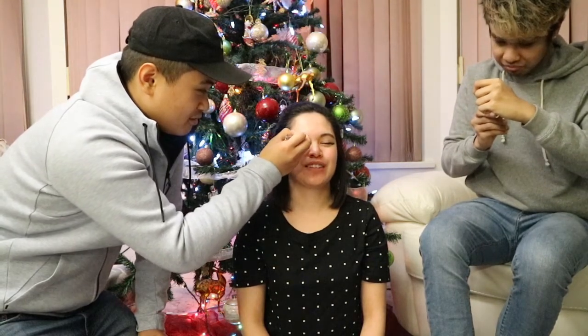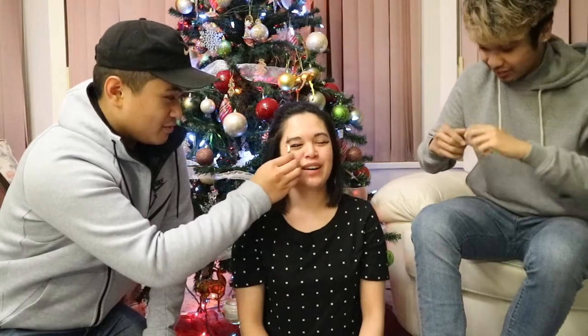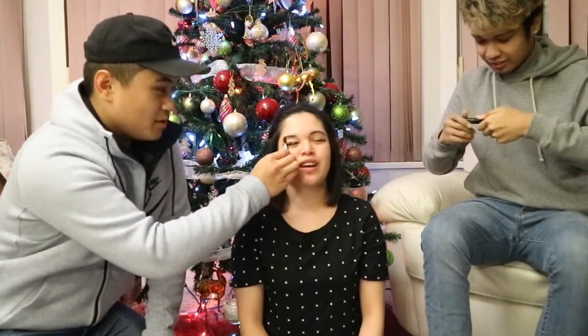Okay, who inspired this look? Tell me, who were your role models for this look? That's a very good question, because I'm curious. Who's your role model, Brian? Phineas and Ferb. Is that what I'm going to end up looking like? Am I going to look like Candace? Probably.